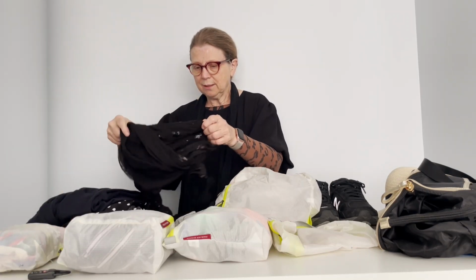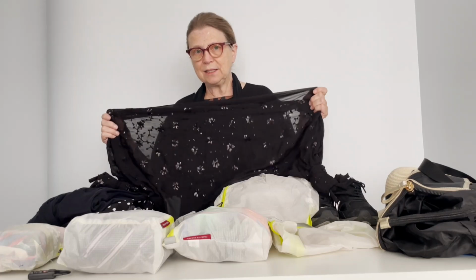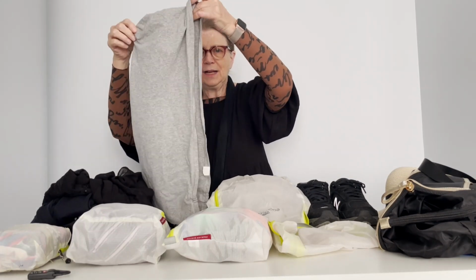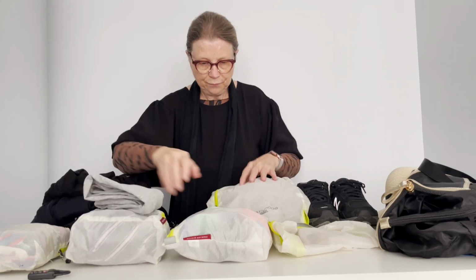I also take, if I'm going to something a little dressier, like this trip, I'm actually going to Berlin Symphony. So I'm taking a dressy scarf to elevate one of these to a higher level for that event. My undergarments are in here. And also I will be putting this in. I just wanted to show you, this is for my hair. I take this because it's very handy to have when you wash your hair.